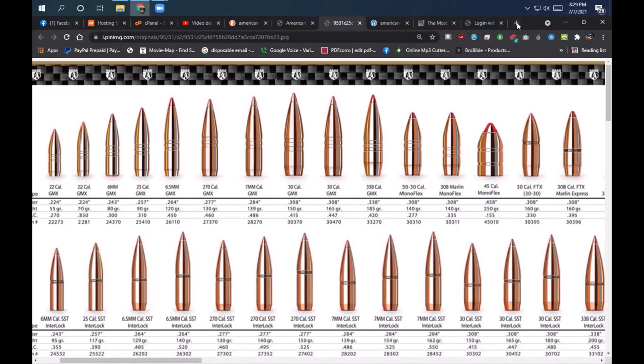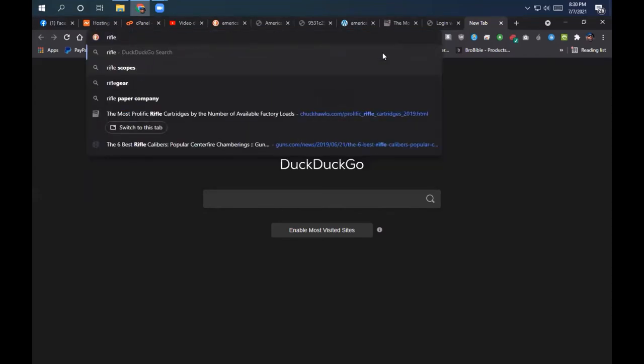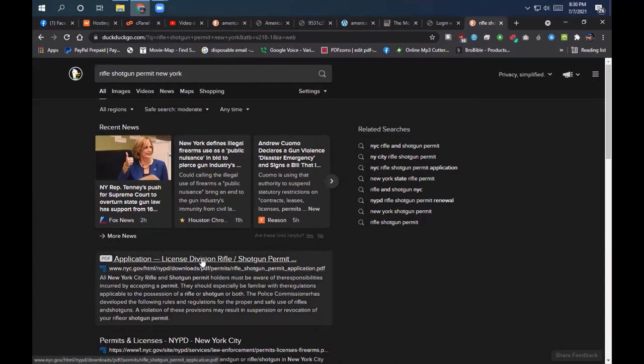And I know what I was going to show you now. I was going to show you the law in New York with respect to rifle and shotgun permits. Shotgun permit, New York. Why am I showing you this? Because New York is one of the states in the union that has very stringent gun laws. However, a rifle and shotgun permit is the easiest to get.